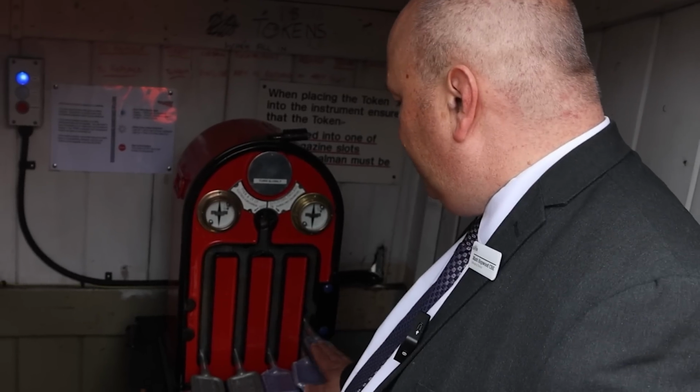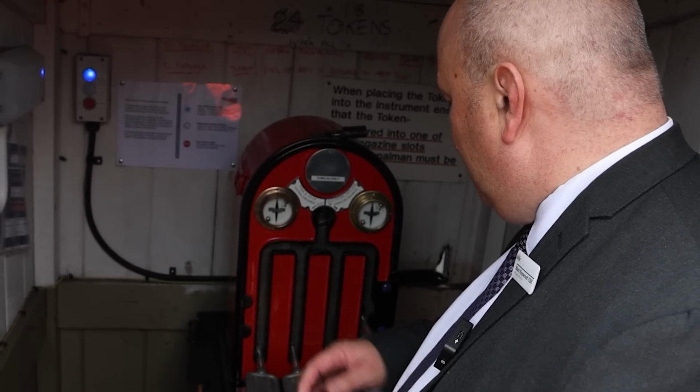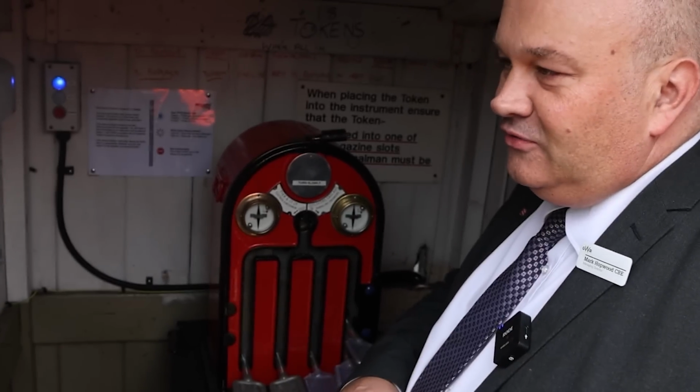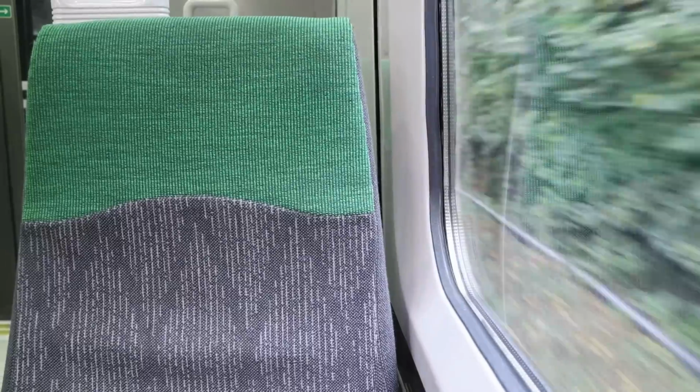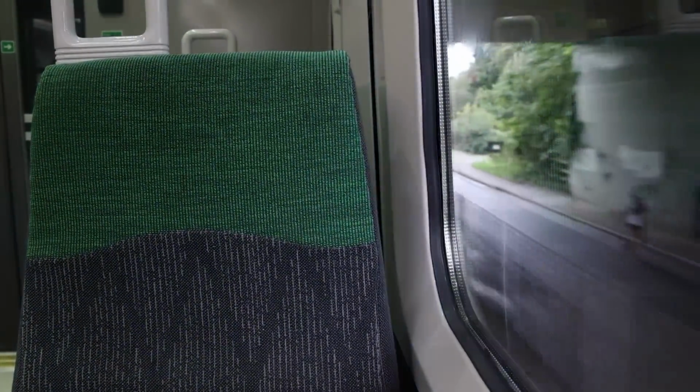Not many places left with these, not many places operating a suburban busy railway so close to London with single line tokens. So it's nice to have a bit of railway history here in regular use every day. If you've never ridden the Marlow branch before, it's one to put in your bucket list to come and do.